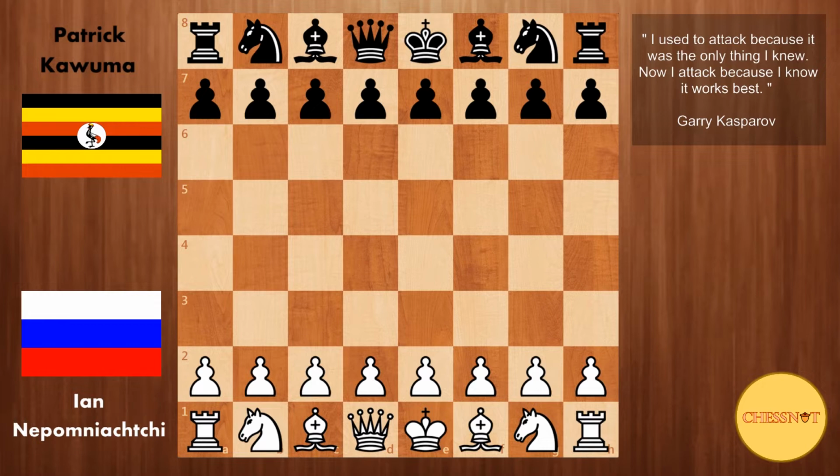So this game was played on board 2 between Nepomniachtchi and Patrick Kawuma. I hope I pronounced that name correctly. So Patrick Kawuma is a FIDE master from Uganda. So here Nepomniachtchi had the white pieces and Kawuma had black. So let's see how the game goes.